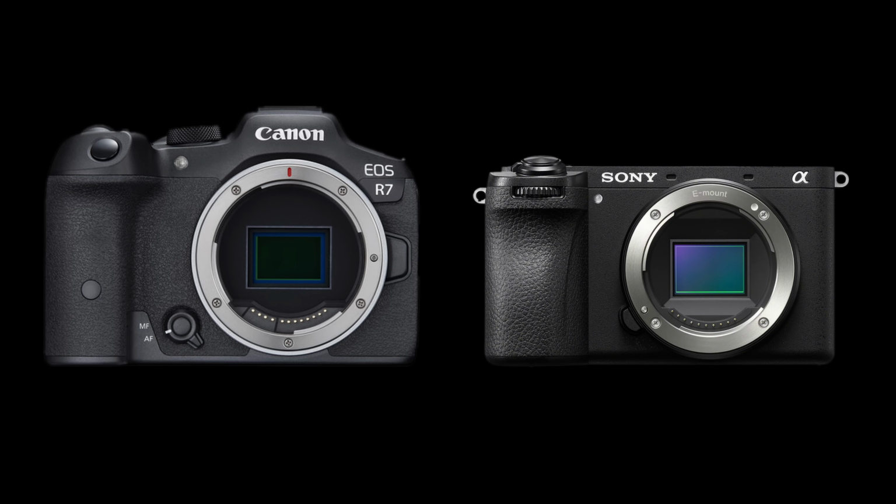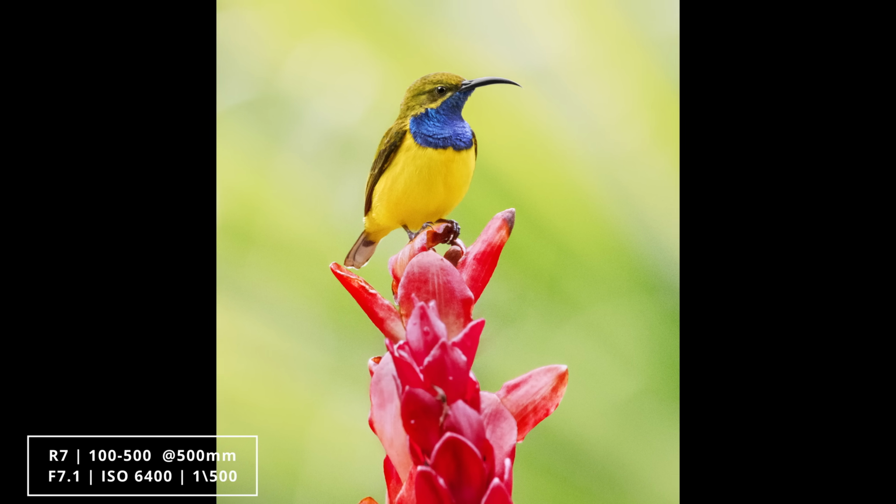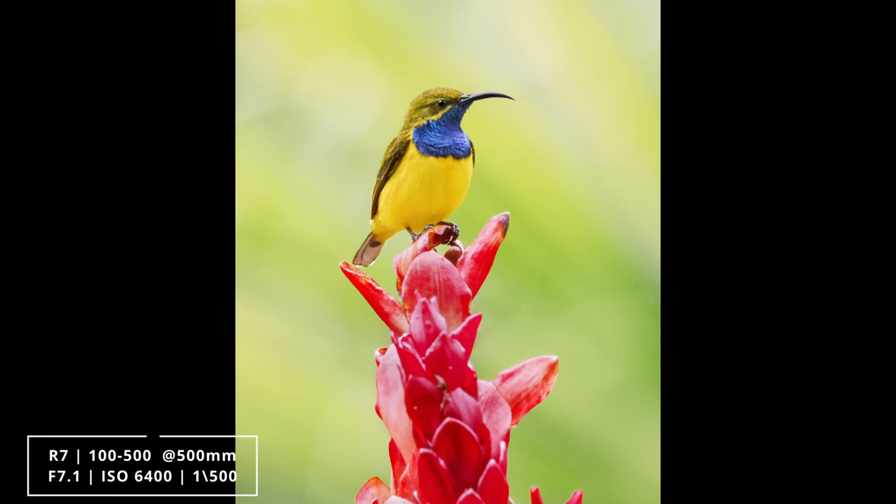I think both the R7 and the newly released Sony A6700 are great examples of it. They're fantastic cameras on their own and they can definitely shoot great wildlife photos, but at the same time I think people would have been happy to pay slightly more and get a slightly better spec'd out camera that can be truly amazing when it comes to wildlife photography.